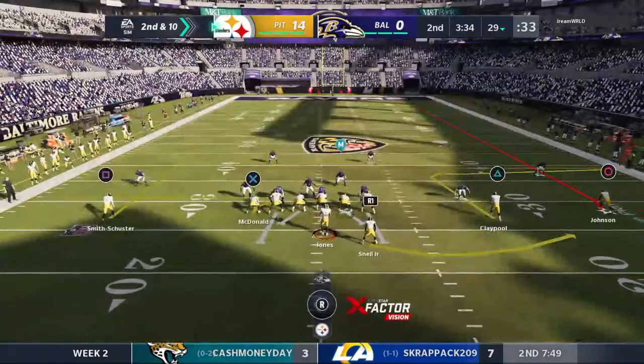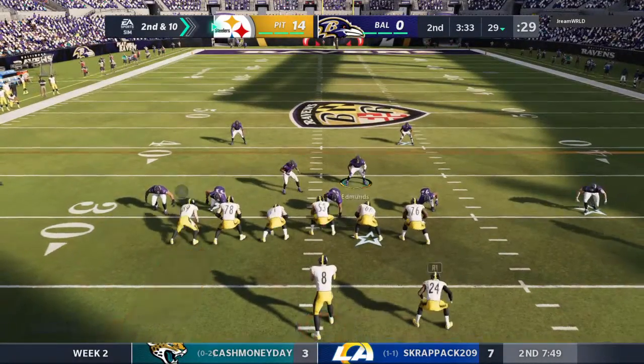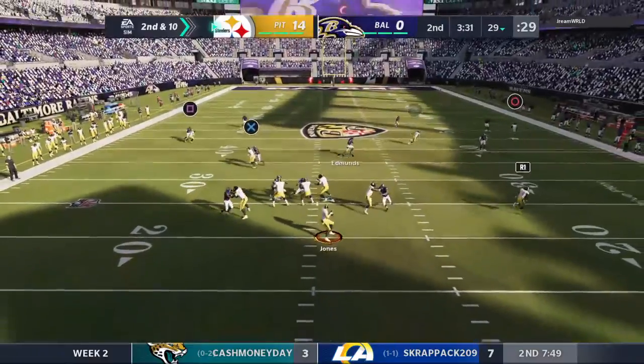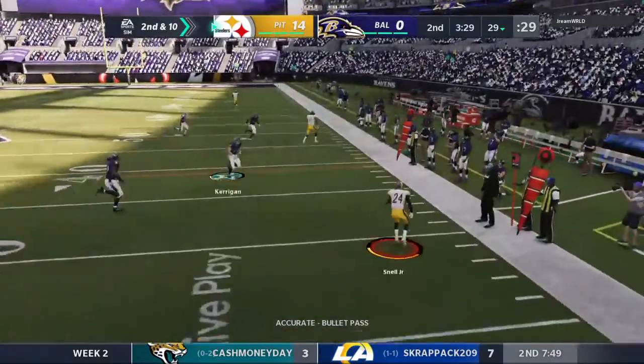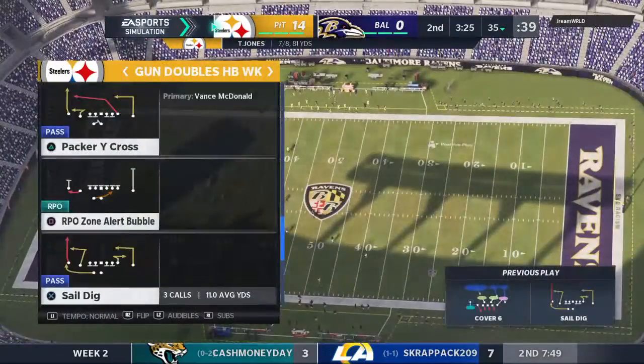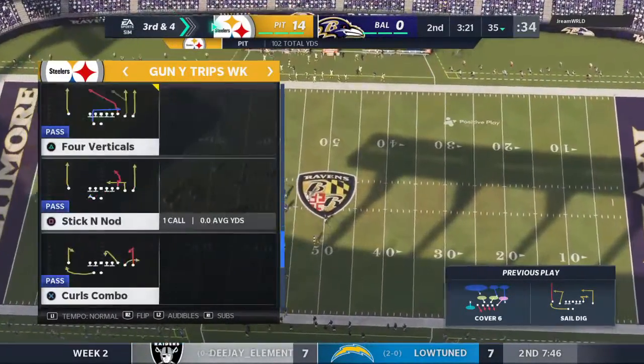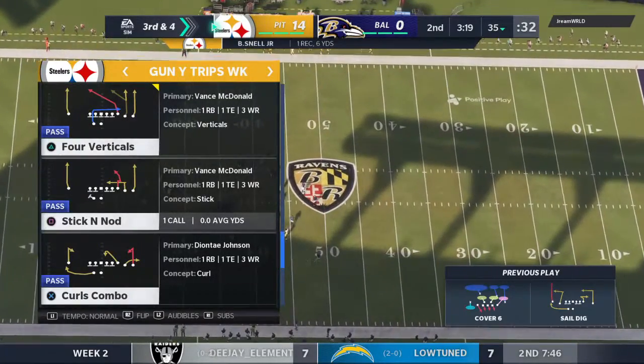Here's 2nd and 10 now from the 29. To throw again, Jones. Looking for his running back, and he's got him. And he's able to take this one up to the 35-yard line. They get 6. That'll leave them with 3rd and 4. Oh, I came to my feet on that one.